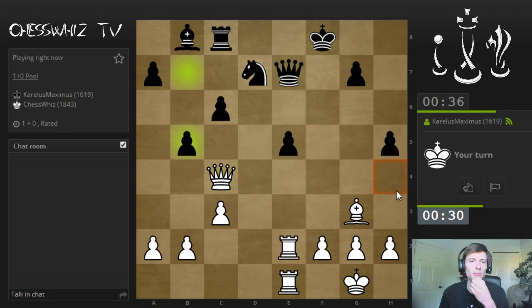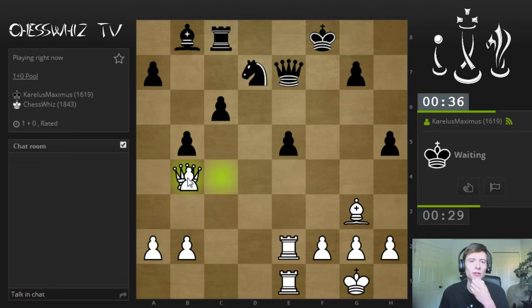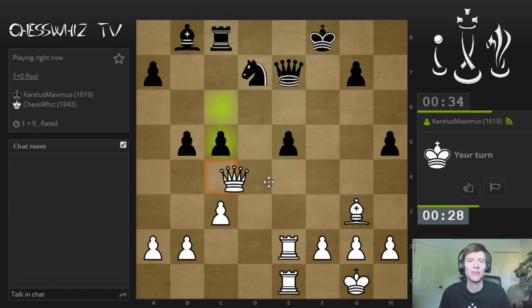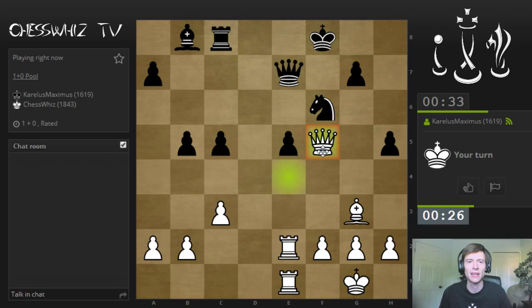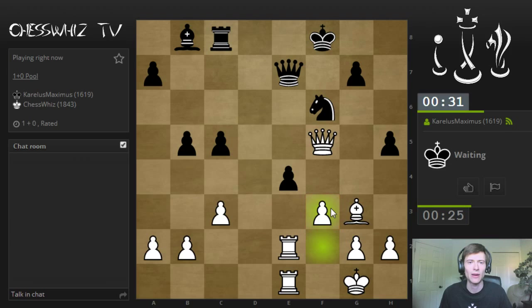Bishop h4 looks pretty good. Let's trade queens. Oh, you're pinned. Okay. Oh, no. Not going to happen. Something's going to happen here. Stop attacking my queen, man. That's rude. Now that pawn is pinned. Hey, there's a free rook. Check. Glad I noticed that.